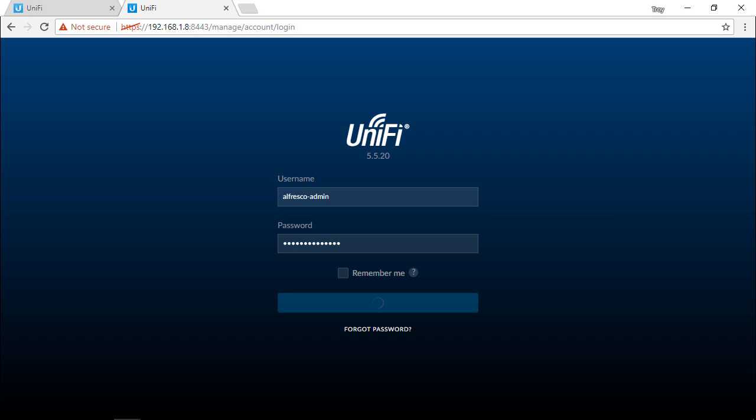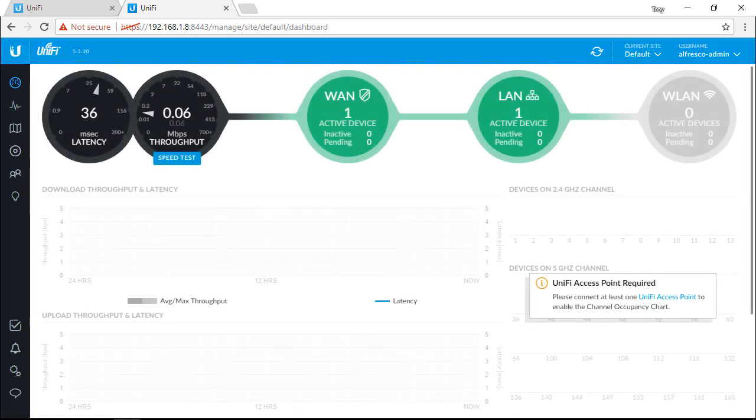Let's log straight onto that. And here we have our controller. So this is it. This is the basics of the network now set up. And we can see across the top here that we have latency and throughput. So this is what's going out via the WAN port of the security gateway, back out over the internet.